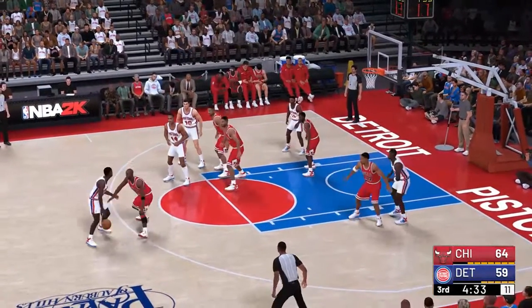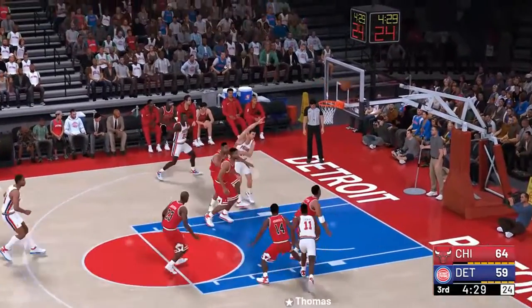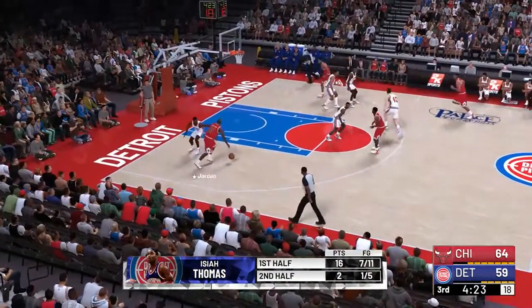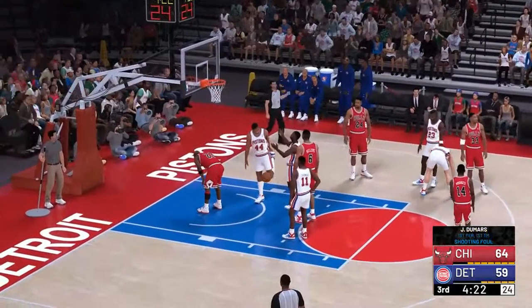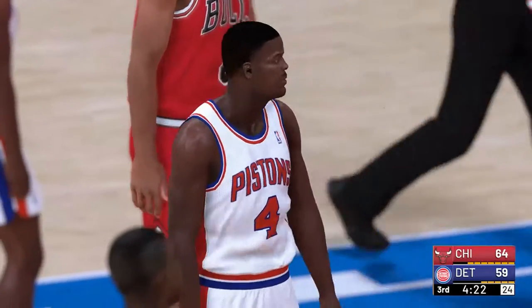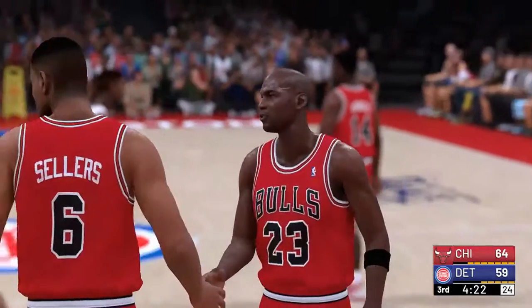Jordan against Dumars. Passes it to Thomas. Puts it up from 12. That one a little long. Man, if he's missing those kind of good looks, his team is in some serious trouble. And foul on the shot. He'll shoot 2 at the free throw line. Yeah, the defender all over it. Bulls shooting their 6th and 7th free throw attempts tonight.